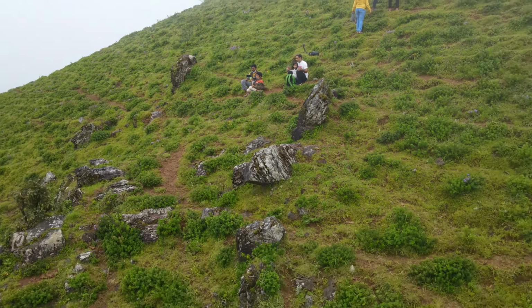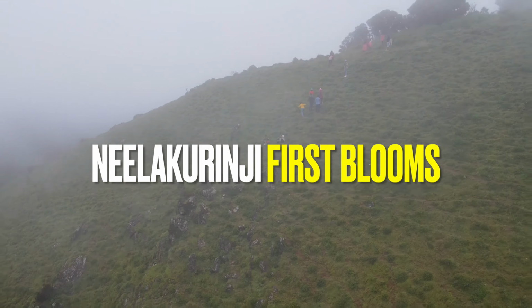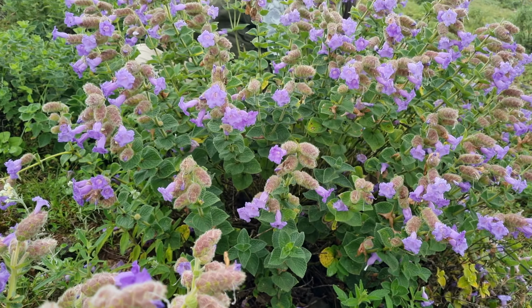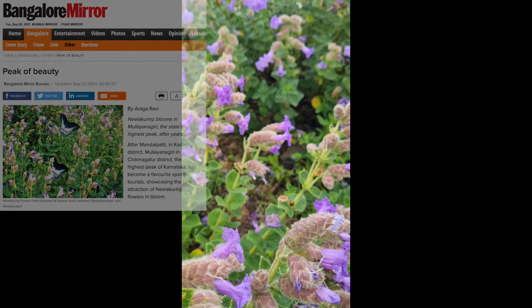Capping it with a hike in the woods as we get inside the clouds. What more would you need? Well, let me give you the answer. The Neelakurinji flowers, that's what is making the difference in this trip. And you'll find more about that on our journey.